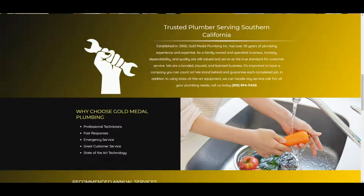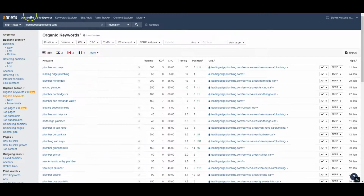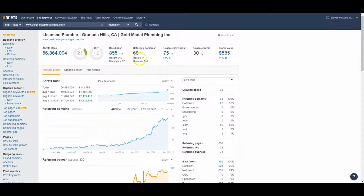So the tool I use to check this out is called Ahrefs. It does cost about $1,000 a month, but it gives you some really valuable data on what's going on in the back end of the websites, which is actually where I found these keywords from for you. But if you look, it says you currently have 68 websites linking to you. You guys have been around for quite a long time, and you've been ramping up pretty recently, and you have 30 traffic. Nothing to scoff at. There's a lot of plumbers out there who don't even have a website, let alone a website with 68 links, so you're doing really good.